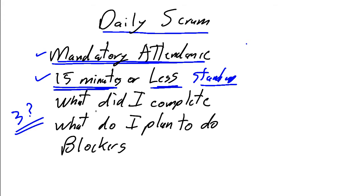What did I accomplish today? Or what did I accomplish since the last Scrum? What do I plan to do between now and the next Scrum? And what are the blockers? And that's it. Go around the room, talk to every team member.